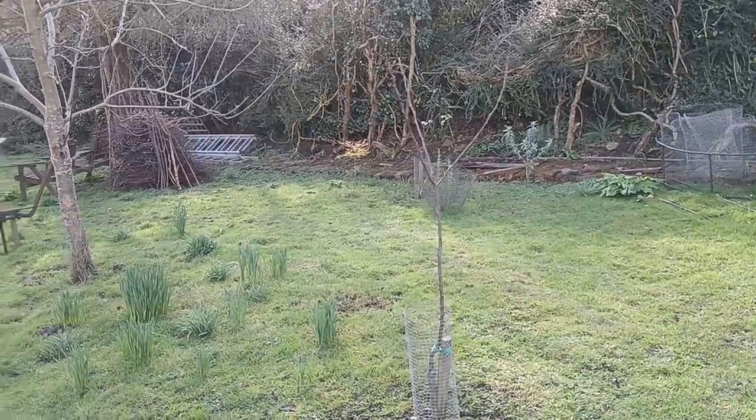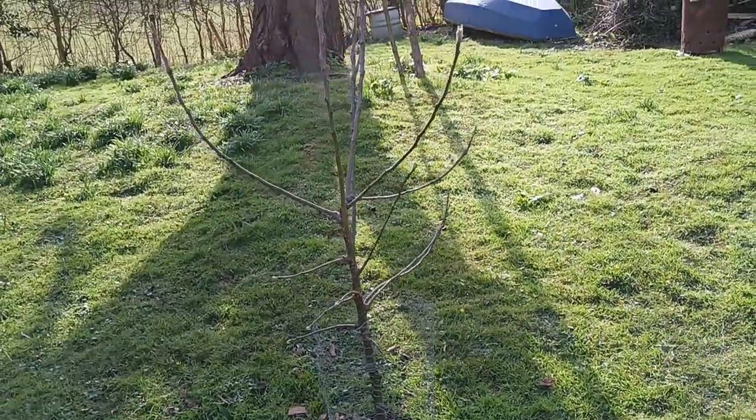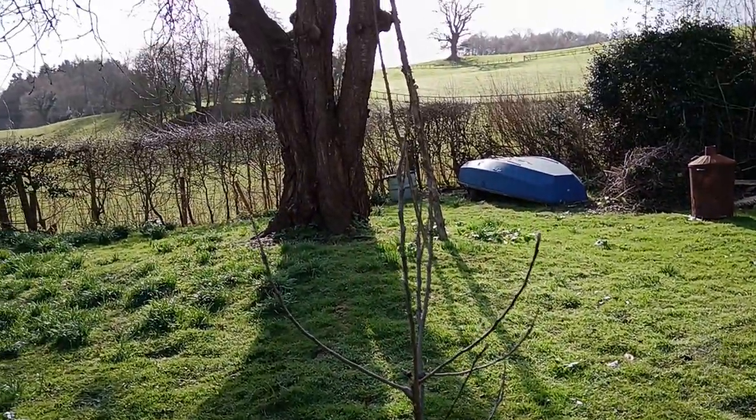It's also very exciting to get some more trees in our orchard area. Some more fruit trees, some more apples, plums, and also in the main part of the garden, we got a little rowan tree, which is mountain ash. So I'm really looking forward to seeing how they come along, and it's just so satisfying to plant trees.